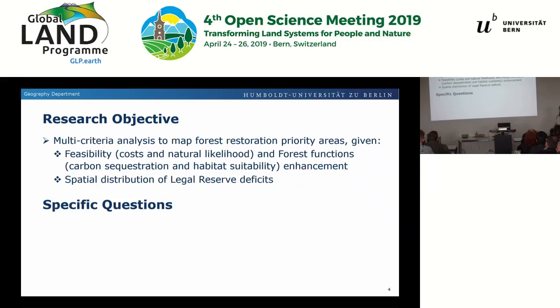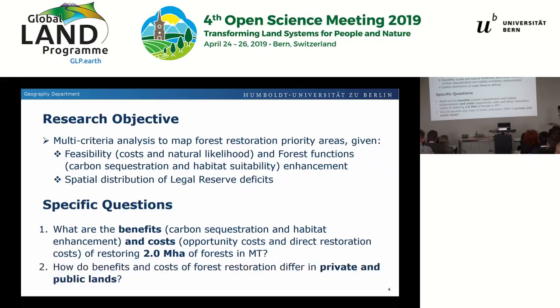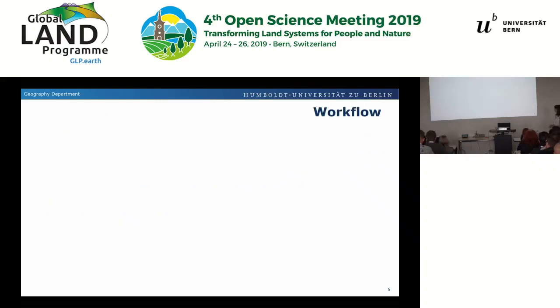And I address two specific questions in this talk today, which are: what are the benefits in terms of carbon sequestration and habitat enhancement, and the costs in terms of opportunity costs and direct restoration costs of restoring 2.0 million hectares of forest in Mato Grosso? I arbitrarily took this share to apply in this model. And how do benefits and costs of forest restoration differ in private and public lands?